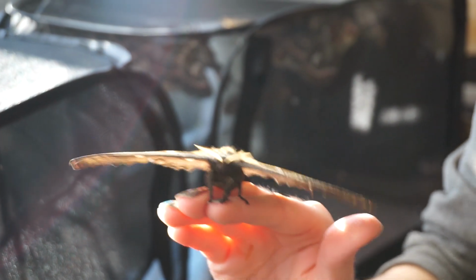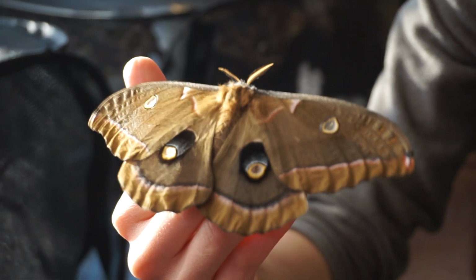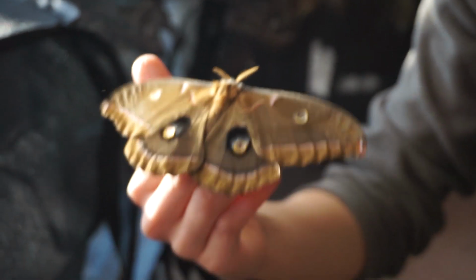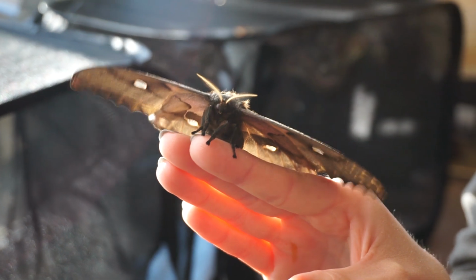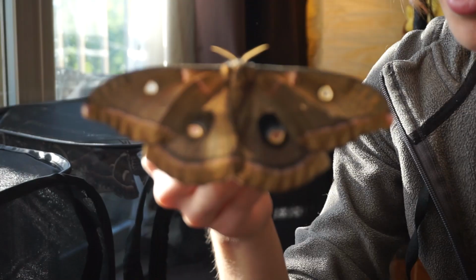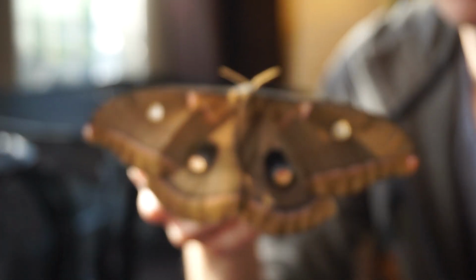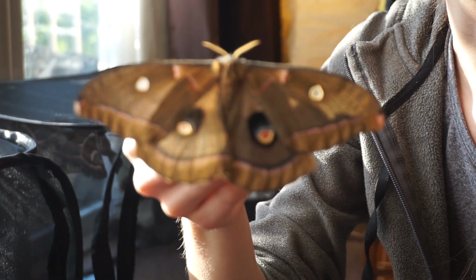Uh-oh. Now when they do this, that's when they're warming up their flight muscles in their wings for takeoff. So that's how you know they're about to fly. That's a Polyphemus moth, named, I believe, after the Cyclops, son of Poseidon in Greek mythology, even though they definitely don't only have a single eye spot.